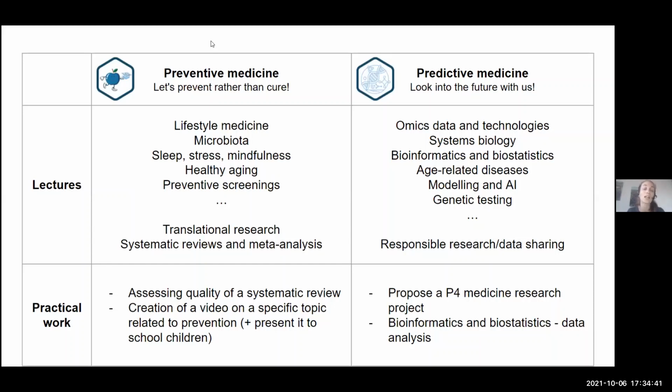In the final module of predictive medicine, we were dealing with different types of omics data and cutting edge technologies, and how to integrate the various levels of omics data into systems biology. Then a major part was learning a bit more about bioinformatics and biostatistics, modeling, artificial intelligence, and we also included a chapter on age-related diseases, which is something that we here at the Institute are working on, and of course with some genetic testing.